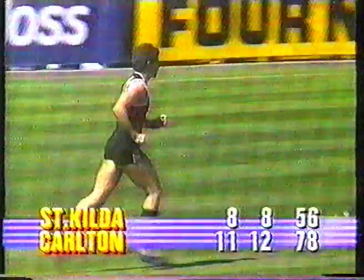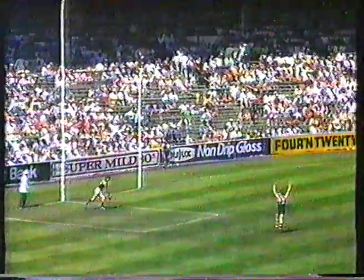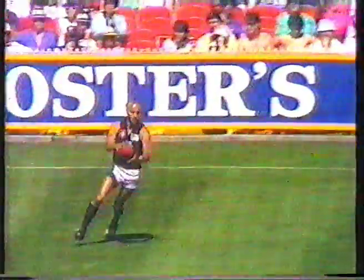Unfortunately, Manning has missed that one. It would have been a very handy goal, that one, for St Kilda, but Manning couldn't convert. 2 goals apiece. Kenny kicks the ball back into play over to Phillips. He's out on that half-back flank. And the crowd starting to fill those seats in this third quarter in the reserves grand final as Hannah takes it. This time he kicks it.